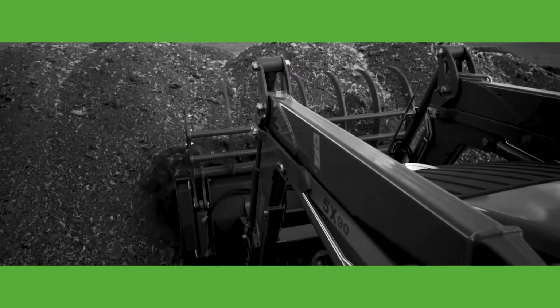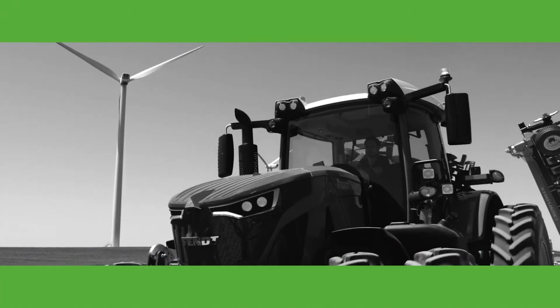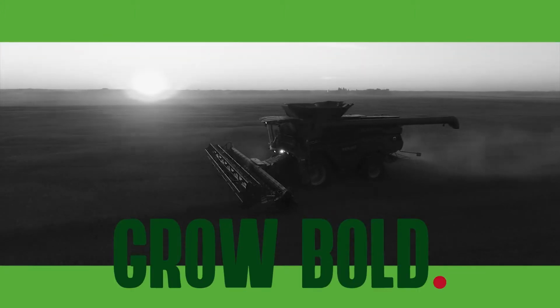The kind that put an emphasis on performance, not paint color. And ones that can be trusted to be there for the long haul. Those are the ones who turn to Fendt. Because every day, every season is out there for the taking. But only for those who are ready to grow bold.